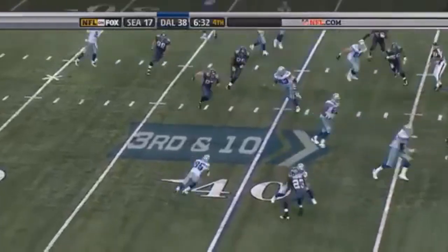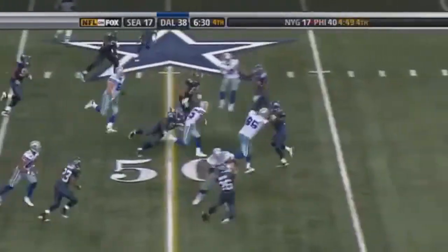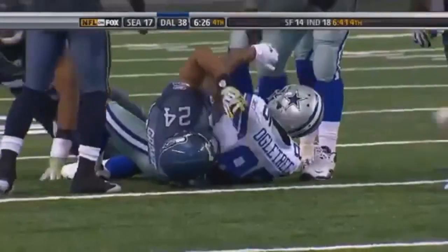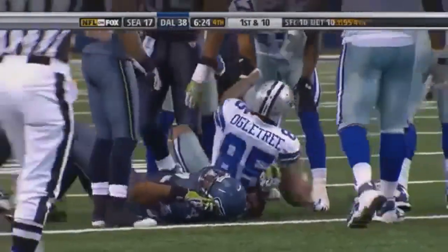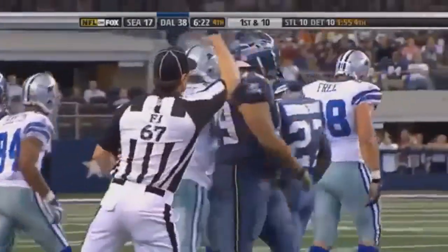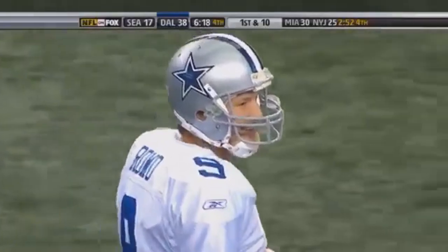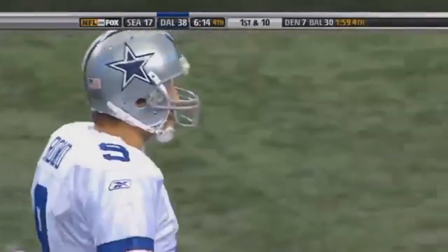Third down and 10. Wide receiver screen to Kevin Ogletree, and Ogletree with a good run after the catch. Undrafted rookie from the University of Virginia, number 85. He's a good returner as well. And there's a little round of applause from Tony Romo, a 19-yard gain.